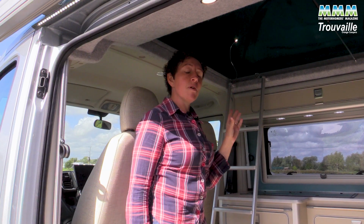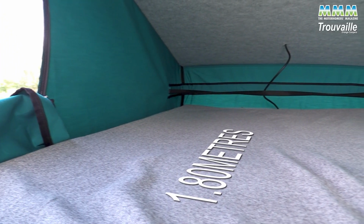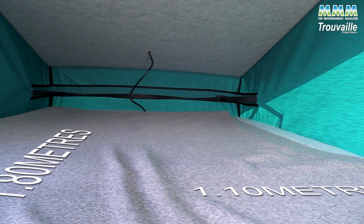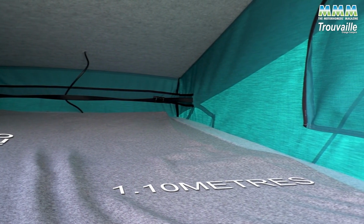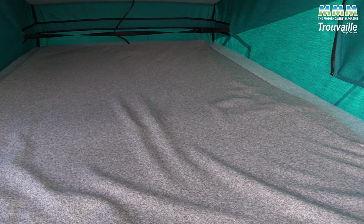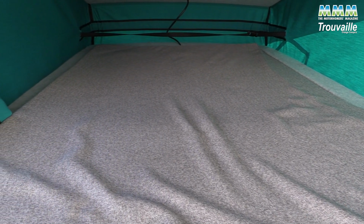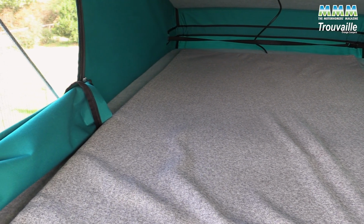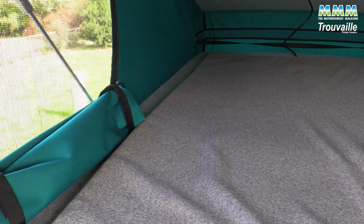Upstairs, you've got a mattress. And so the bed up there is around 1.80 m long, so that's sort of standard bed length, and it's 1.10 m wide. However, and you'll see in a moment when we go up there, because of the sort of plate that it sits on, there's actually a little bit more width and length to it. So the full width is more around sort of 1.30 m and 200 long. So you've got a decent sized bed up there. Most likely you're going to put a couple of children up there.